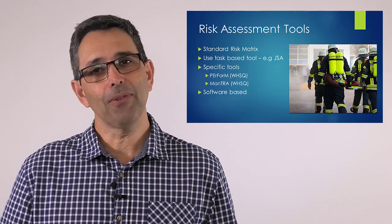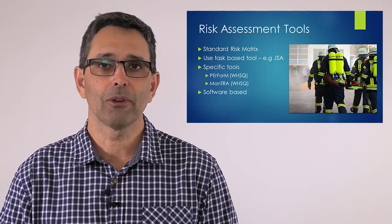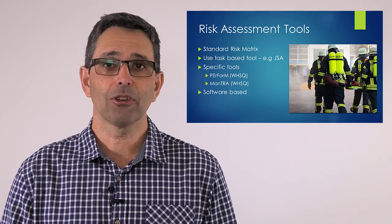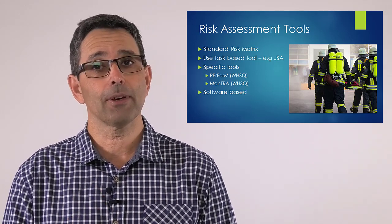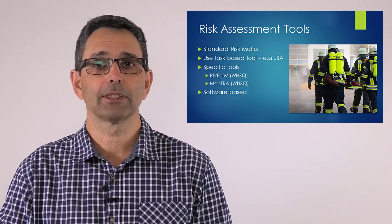So once we identify these hazardous type tasks in our workplace, we then go ahead and do our risk assessment on those tasks. And there's various ways that we can do a risk assessment. We can use the standard risk assessment template which we've discussed in previous videos, and this does the job, but when it comes to manual tasks we do have a couple of very specific risk assessment tools. One of them is called Perform, which is shown on screen here. Perform is a risk assessment tool that uses the workers to identify their hazardous tasks, and the workers actually come up with a lot of control measures.